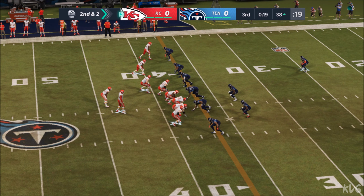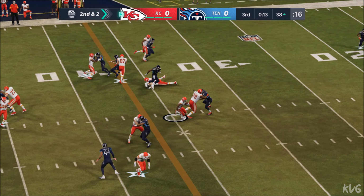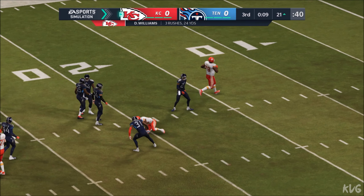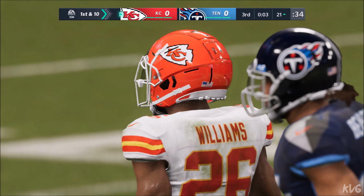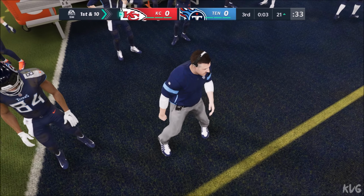Facing a second and two after that last catch, good for 8 yards. They'll run out of the gun here, Williams. And he's going to get this down near the 20-yard line. It's a pickup of 17 and a first down. It's a gain of 17 yards. First down, Kansas City.